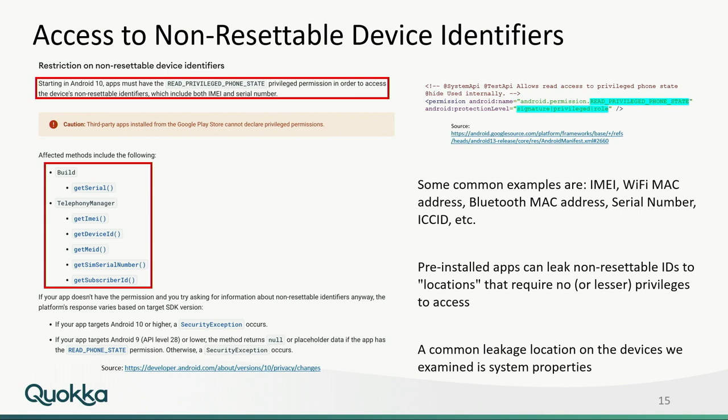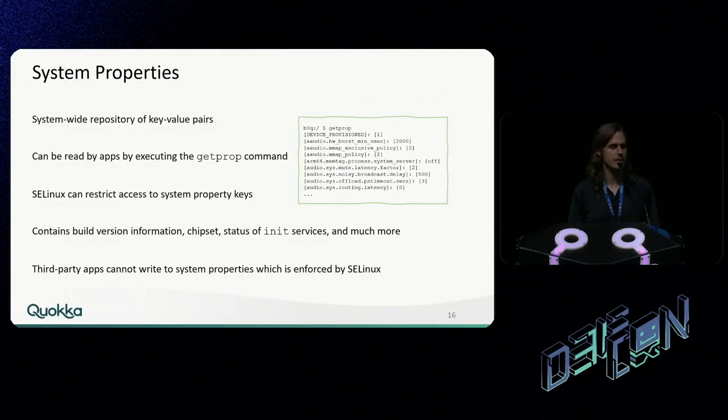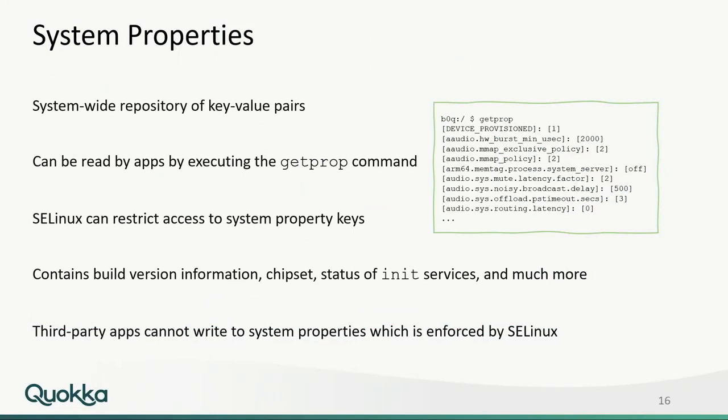Although pre-installed apps can get the READ_PRIVILEGED_PHONE_STATE permission, access the device identifiers, and then leak them to a location which is accessible to a zero permission third-party application. A common leakage location we noticed was system properties. System properties are a system-wide repository of key value pairs. You can see getprop being executed with a snippet of the output, and the getprop command can be executed by any application. It doesn't require any permissions. SELinux can actually restrict access to certain system property keys.